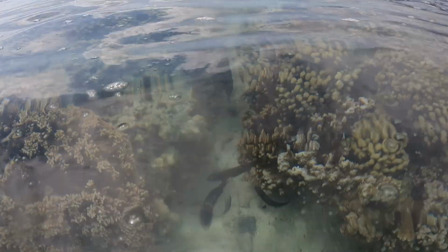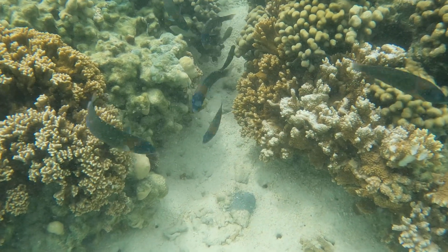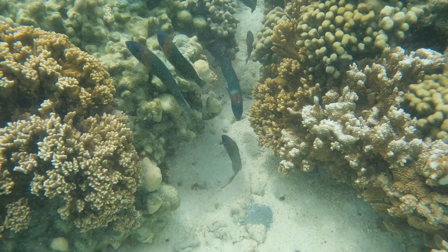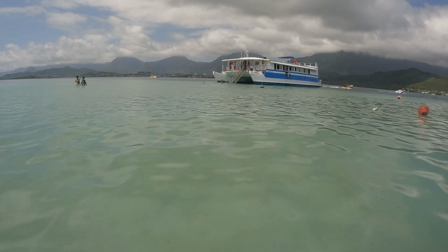So what can you do on the sandbar? Well, the list is pretty long. You can walk around, you can look at the fish in the reef, you can snorkel, you can paddleboard, you can kayak, you can take a tube behind the boat. Some of those things you will have to reserve. You can lay on the floating dock that's out there or just relax. There's kind of something for everybody.